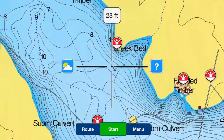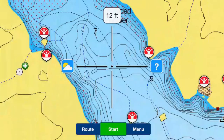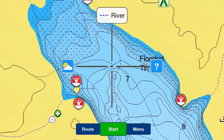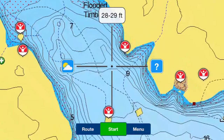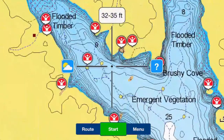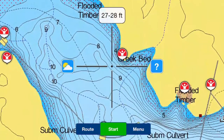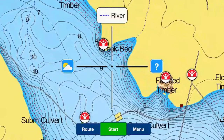All right, so we're going to keep moving over here. We're going to move on up. Another decent little point, just a main lake point to check out. Nothing crazy there. Or I guess main channel. Actually, that's not main channel. I'm totally off here. We're not in the main lake. It's a little secondary point, so check it out. Nothing too special about that one, other than the fact you've got a creek bed that's pretty close to it.